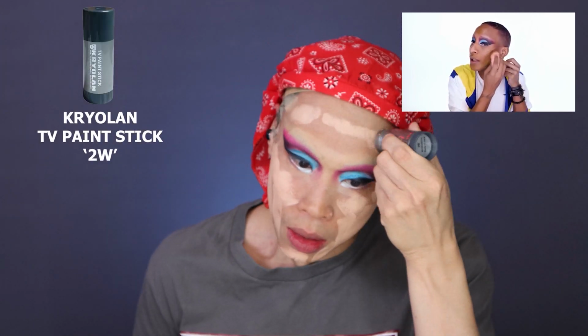So before I go into foundation, I'm just going to prime my face with my Tatcha Silk Canvas. I just go right in with my foundation. Okay, and I've got a brand new Kryolan 2W. I actually managed to finish one already. All of this foundation, blend it all out evenly.